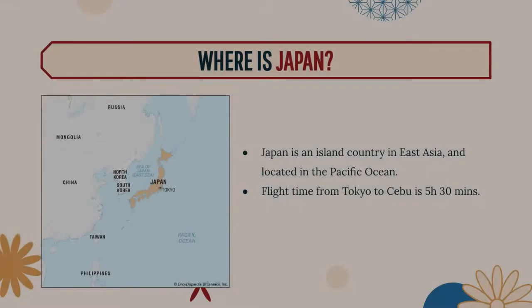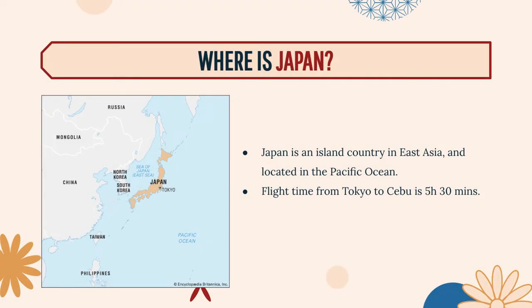Okay, so let's talk about Japan. First of all, where is Japan? Japan is an island country in East Asia and it is located in the Pacific Ocean.